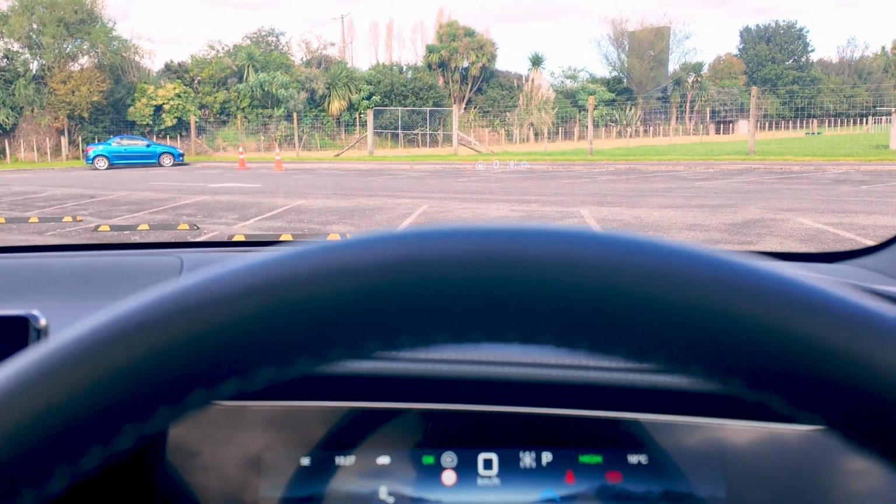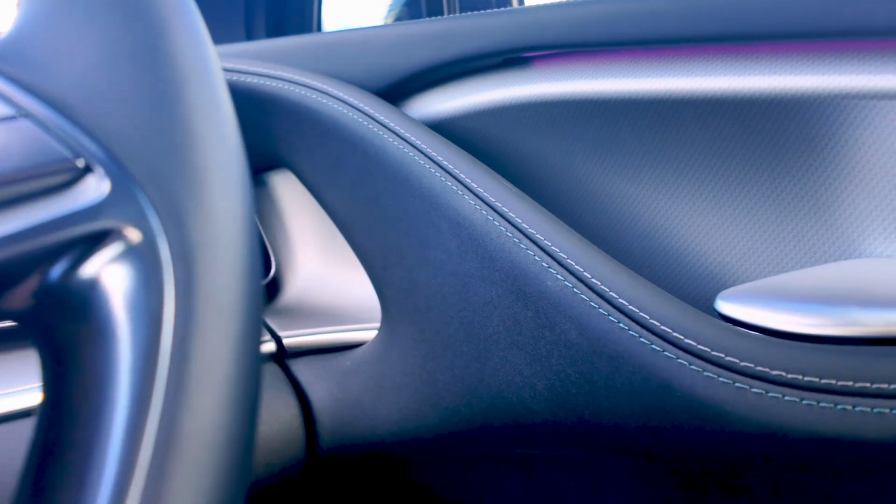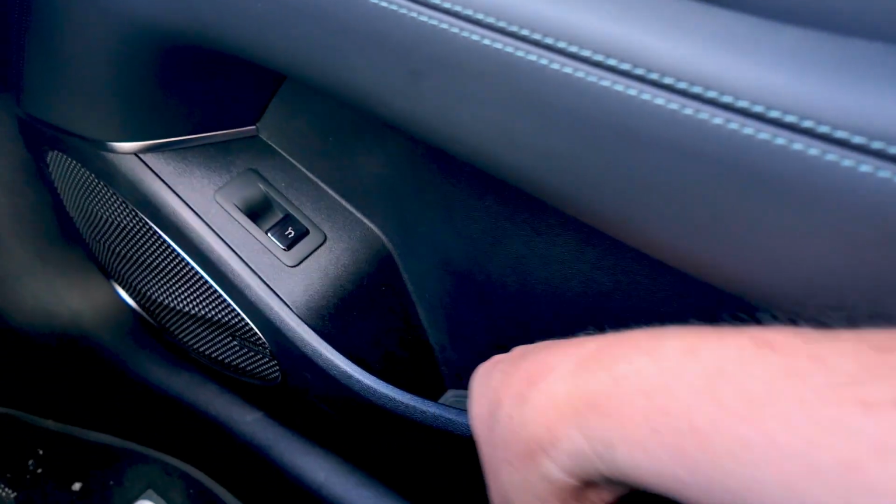But my first impressions in the car: very spacious, roomy. It does feel premium, definitely a premium feel. This is all very soft over here. Very soft there. It's soft there. That's just your standard plastic there, nothing too scratchy.